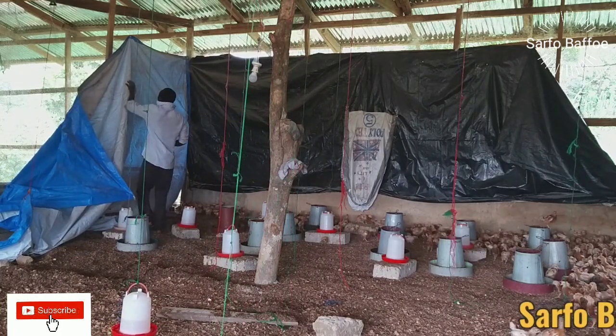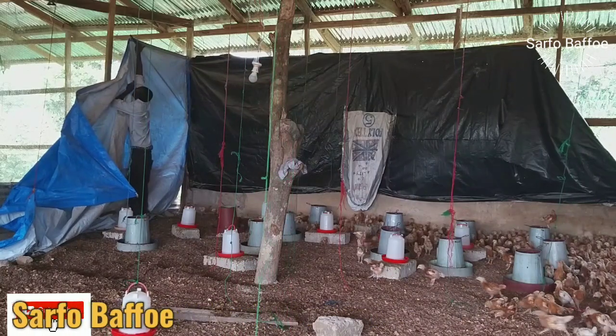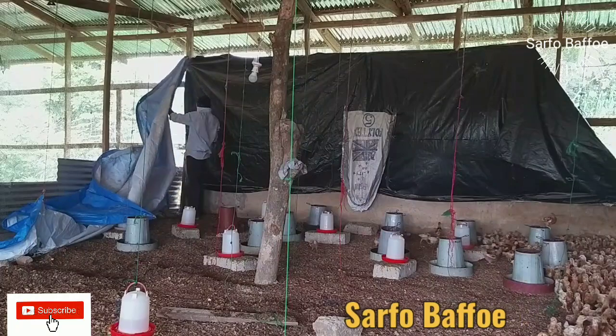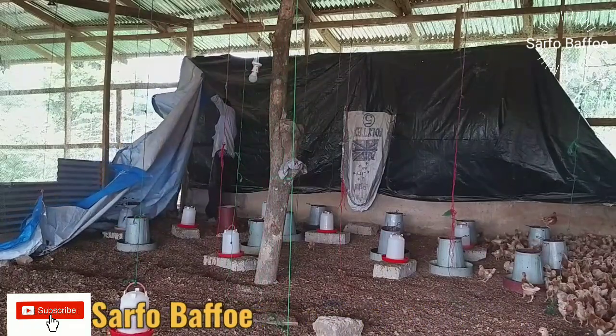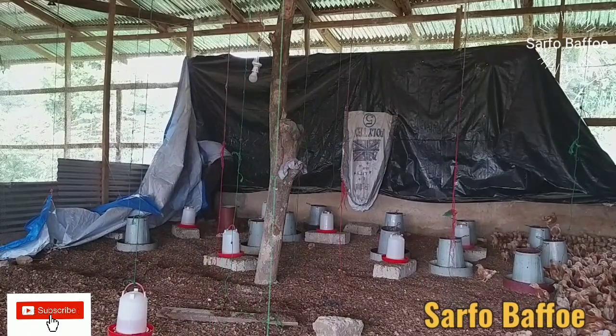During the first 2 weeks, you have to wake up every midnight between 12 to 4. You have to wake up within this period to go and check the temperature of the room and check the quality of the source of the heat.